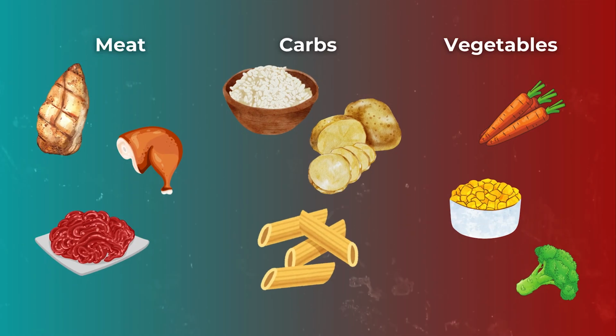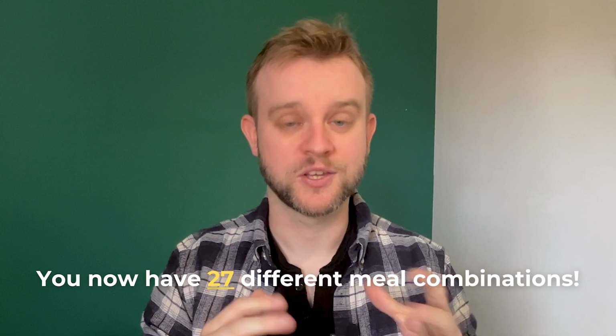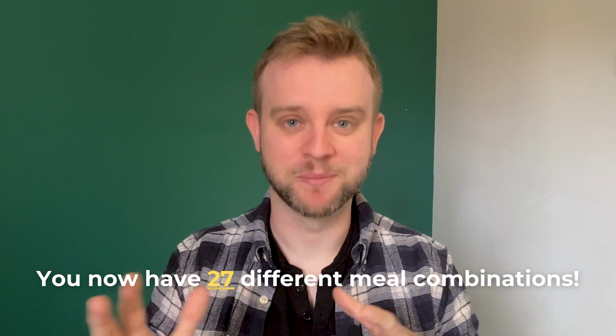Let's say for meat, you cook some chicken breast, beef mince, and chicken thigh. For carbs, you cook some rice, potatoes, and pasta. And for vegetables, you cook some carrots, sweet corn, and broccoli. You now have 27 different meal combinations.